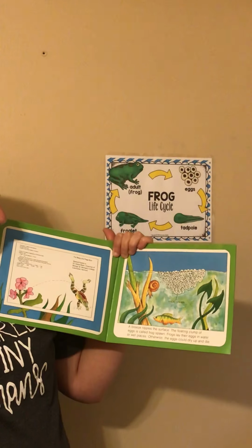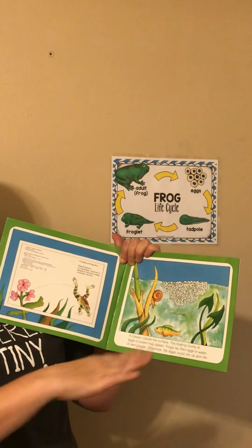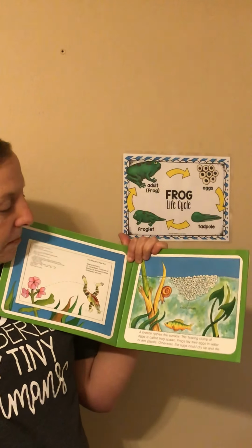So frogs lay eggs. Here's what their group of eggs, or their frog spawn, look like. They lay them in a big group. And usually if you were looking in the water, you would just see some little black dots. It'd be kind of hard to see the white parts around them.